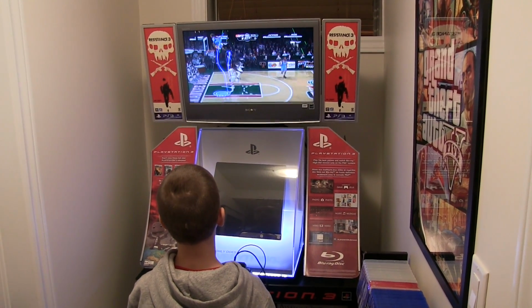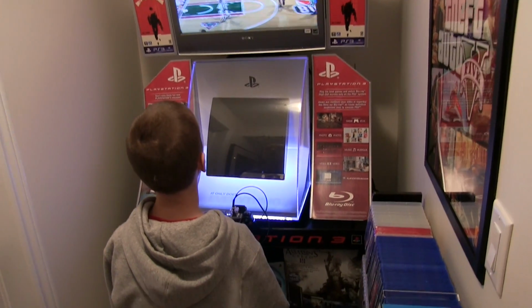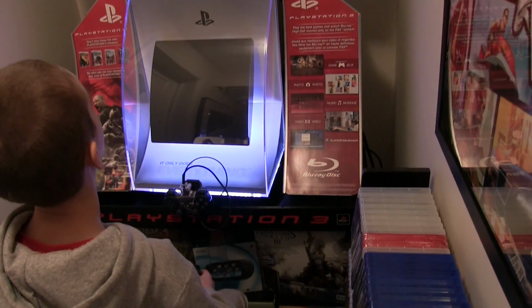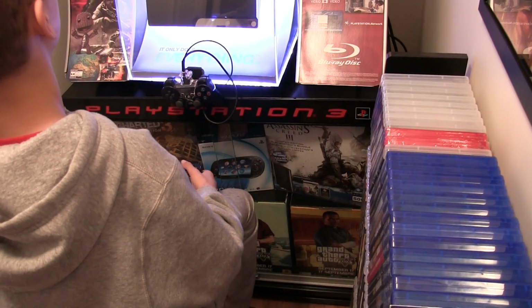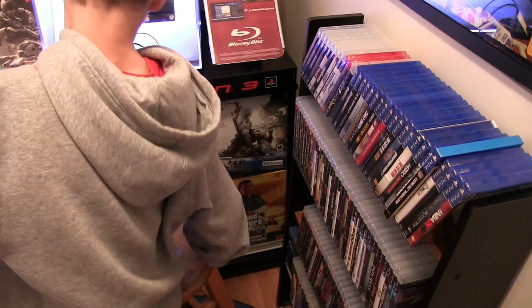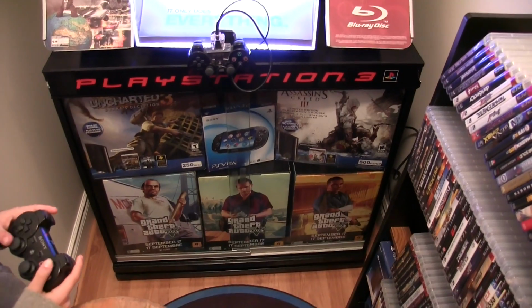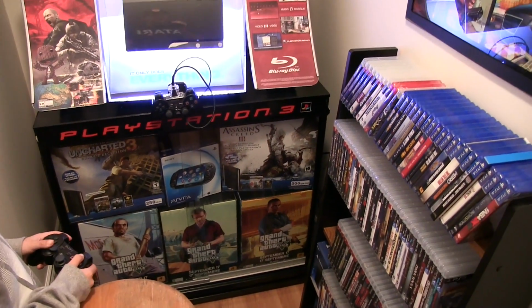my nephew's playing some NBA Jam On Fire Edition, I believe it's called. But yeah, this PS3 kiosk, down below there, Wade's kind of in the way, but you can see it has some storage down there, so I keep some system boxes and promotional stuff down there. Kind of nice glass doors. Yeah, I got that from a GameStop.